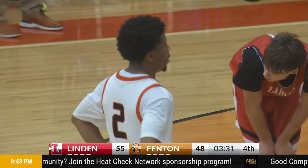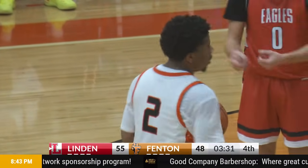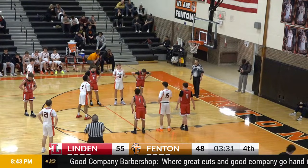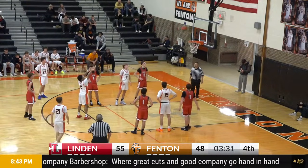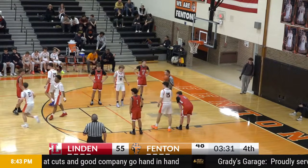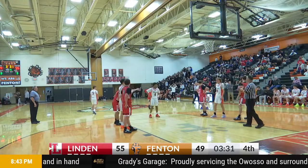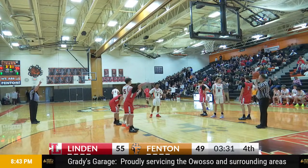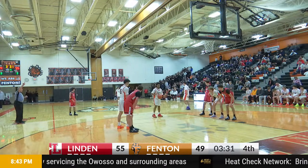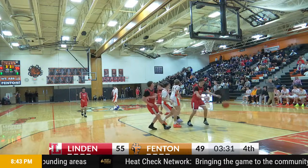Fenton's really going to have to start playing a little bit more team basketball if they want to get back in this game. One of their keys to the game from head coach Todd Schroeder was how they have to fight for each other. Down the stretch, when you're down and have lacked a little bit of that team basketball, is when that fight for each other has to start to kick in. There's still time, 3:30 left in this game. It's a lot of time in the game of basketball, especially when it's just a 5-point game.